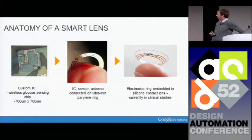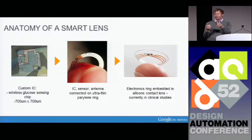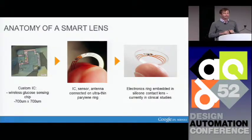So this is how everything comes together. We have the integrated circuit itself. It needs to be as small and as thin as possible. That's integrated onto this thin ring. It's tens of microns thick. It's extremely flexible, like a piece of foil. And that is then embedded in the contact lens.